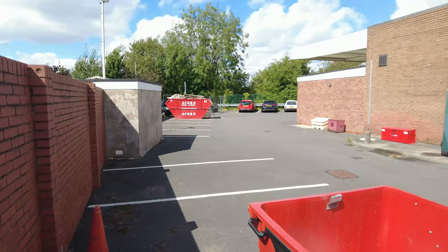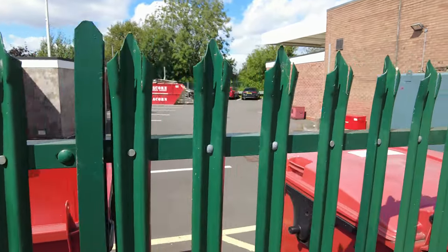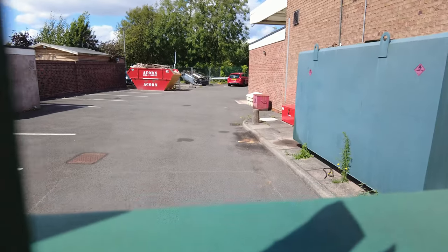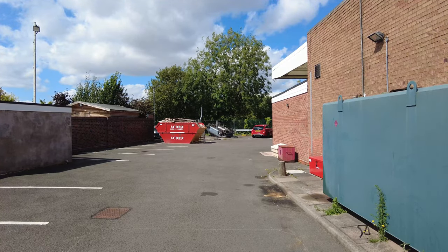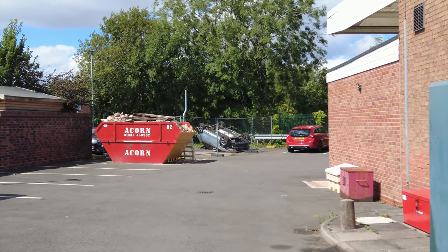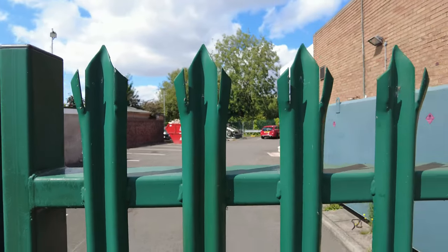Can't see anything around the back, to be fair, but yeah, you've got a skip there. You have got an overturned car right at the back. You can see at the back there, I'll zoom in for you a bit, you will see the overturned car right there. So obviously that is for training and all that sort of good stuff.